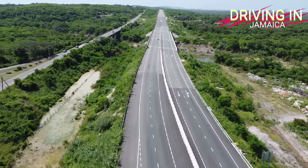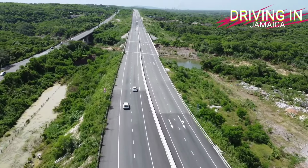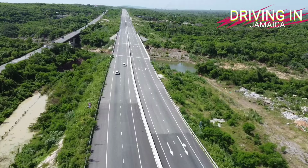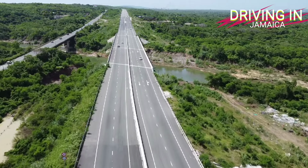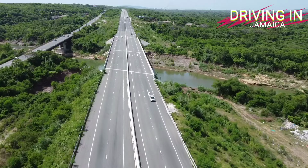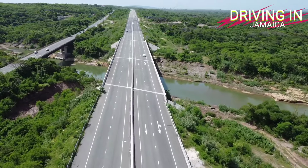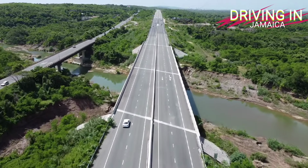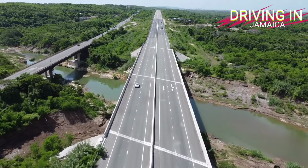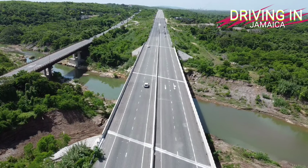Now, as we fly down to the bridge, this is the Maypen interchange, and the Rio Mino Bridge actually connects this section of the highway to the section that was there before. But you can look at the size of this bridge compared to the bridge on the left. The bridge on the left is the Maypen bypass. You can see how much larger this bridge is than the other one.